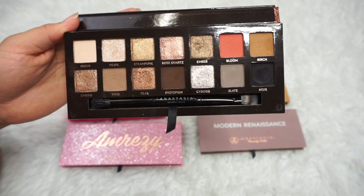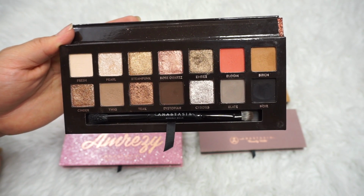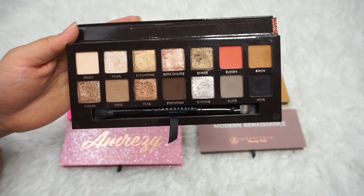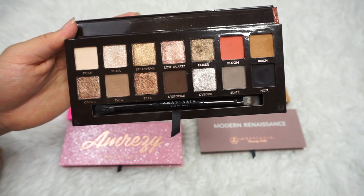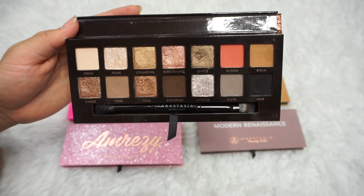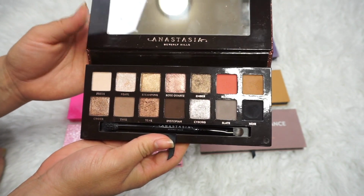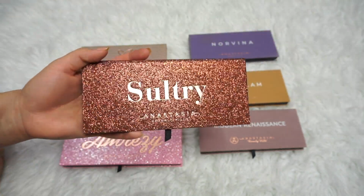This was a limited edition, unfortunately, so unless you find it, because I don't think they sell it at Ulta or Sephora anymore, so unless you find it like at TJ Maxx, because I know they do sell some Anastasia palettes there when they have been discontinued, you most likely can't receive this anymore, and I don't know if they'll bring this back. I think this was part of a holiday release, so really pretty. I do enjoy this eyeshadow palette.